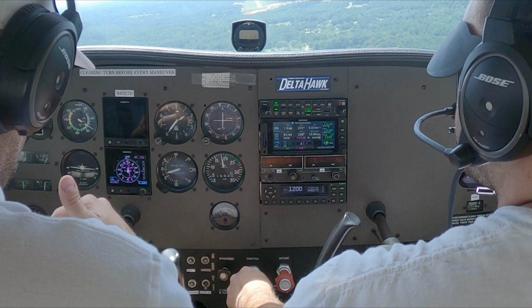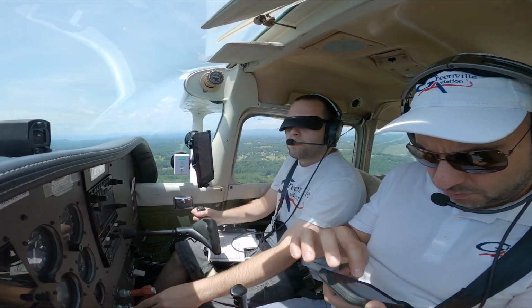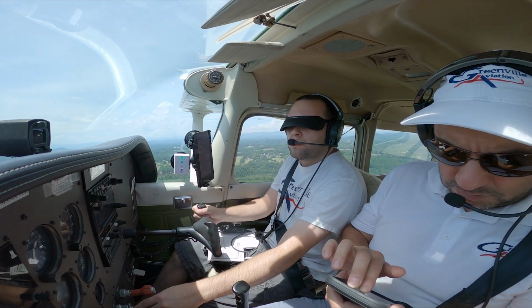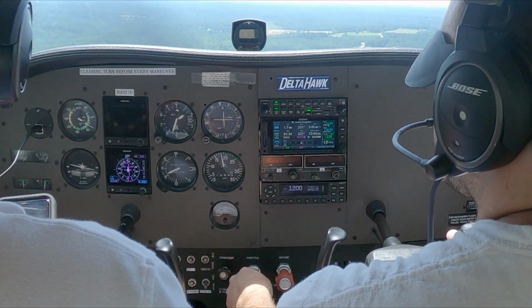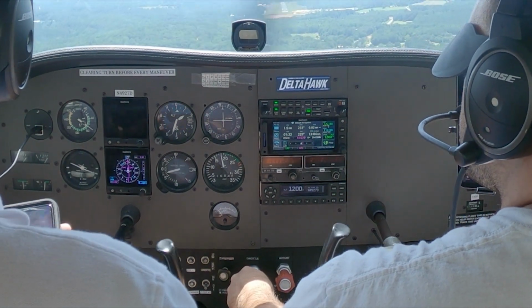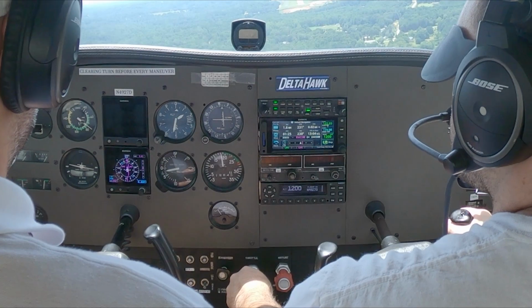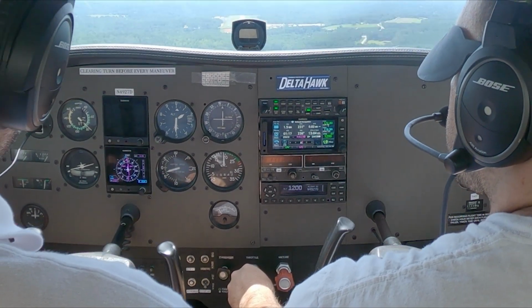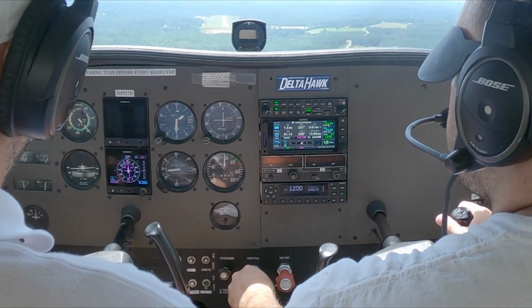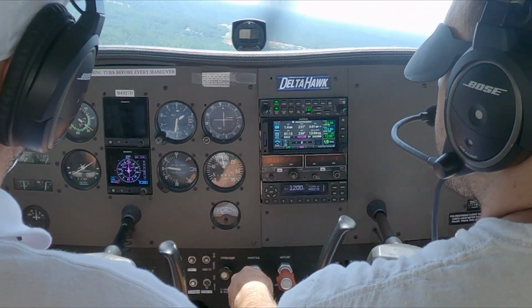Now a little bit to the left, so I'm bringing it just a little bit to the right. There we go. Speed and everything looks good. Almost to minimums. Yep, slightly go right. We are left of course. Increase the power just a tiny bit as well, just to catch that glide path. Yep, just to get right back up to it. Don't need a lot, just a small amount. There we go. Bring it right back.